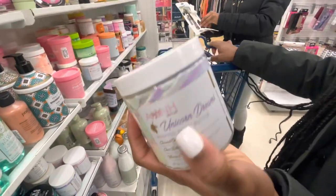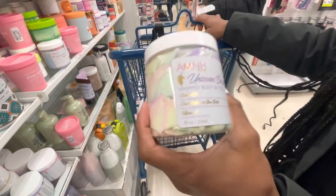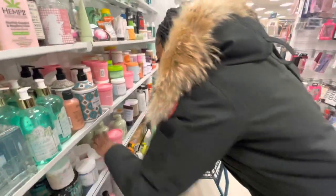I have the birthday cake one, but this one smells good too. Oh my god, this will have you smell like candy all day. Like, y'all need to get this for real. And it's really moisturizing.